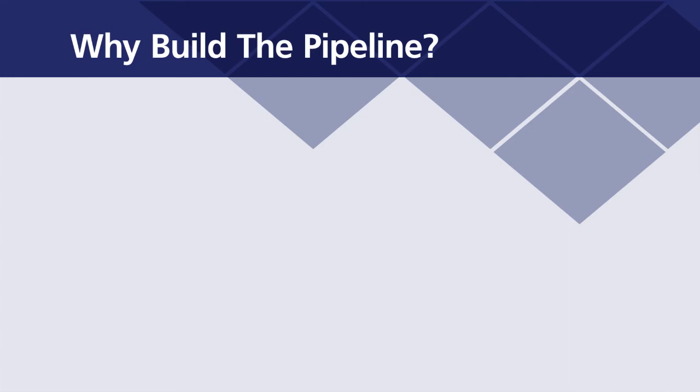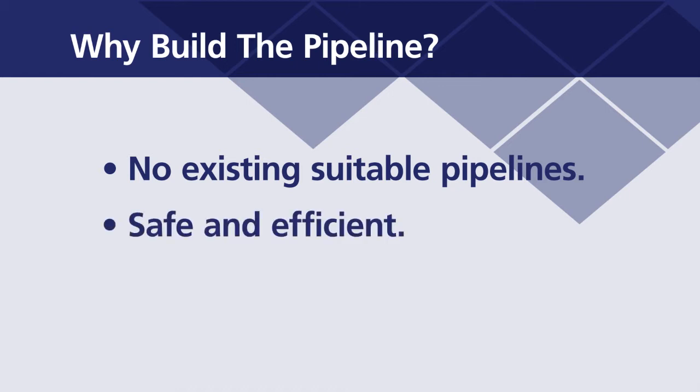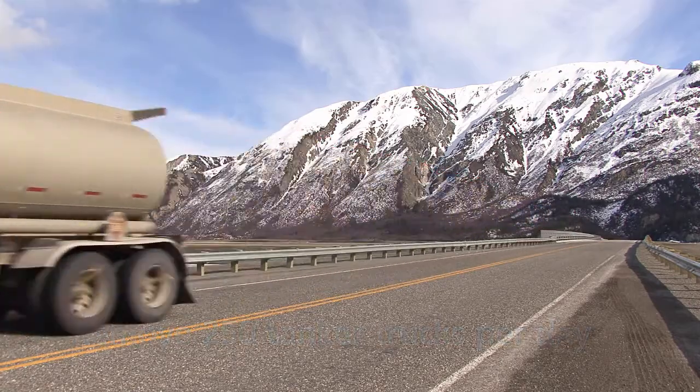So why build the pipeline? There are currently no existing pipelines that are suitable to move this product to market. A pipeline is a safe and more efficient way to transport the waxy crude. A pipeline will remove about 250 tanker trucks per day from the road that are currently making round trips from Uinta Basin to the Salt Lake area refineries, which will help reduce impacts to our highways and roads.